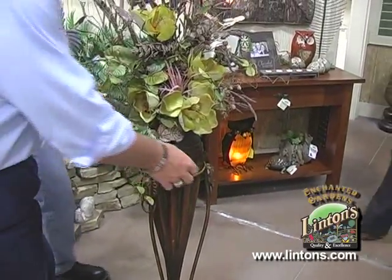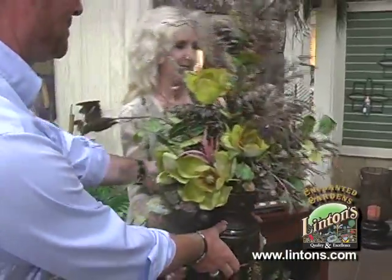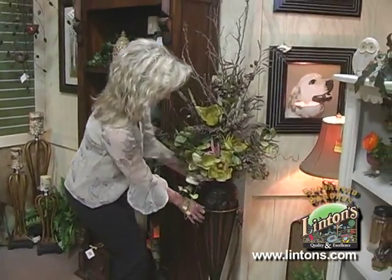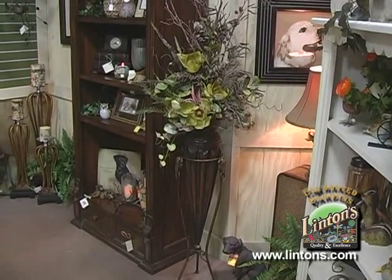All right, and as Shelley moves to the side and then makes the final placement, we'll just remind you that we'll be back in just a bit going outside here at Linton's Enchanted Gardens to view the wonderful quilt garden, so stay tuned.